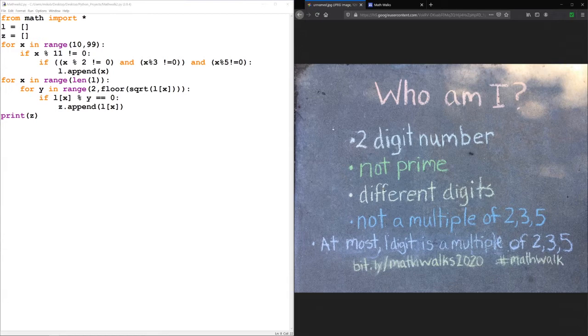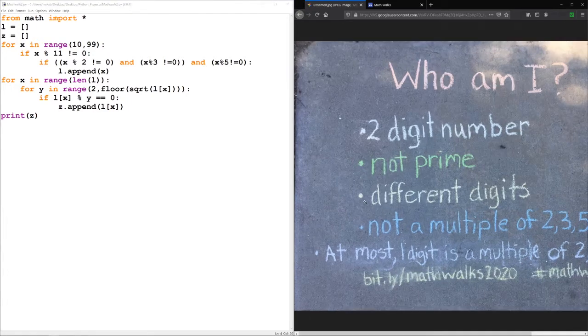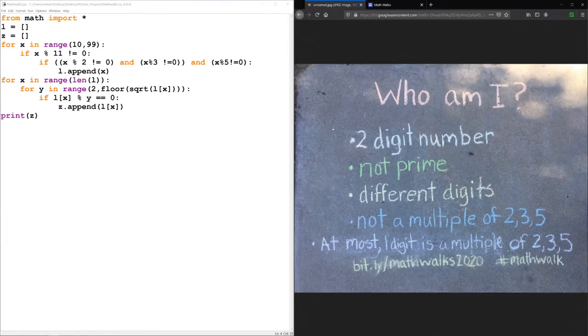2-digit number, which means that I can make my search shorter by going from 10 to 99. Those are all the 2-digit numbers. Then it cannot be prime, I will get to that later, but different digits is the second thing that I'm going to tackle. So, I tackled it by taking out all multiples of 11, because they are the only numbers that digits are the same. 11, 22, 33, 44, and so on.